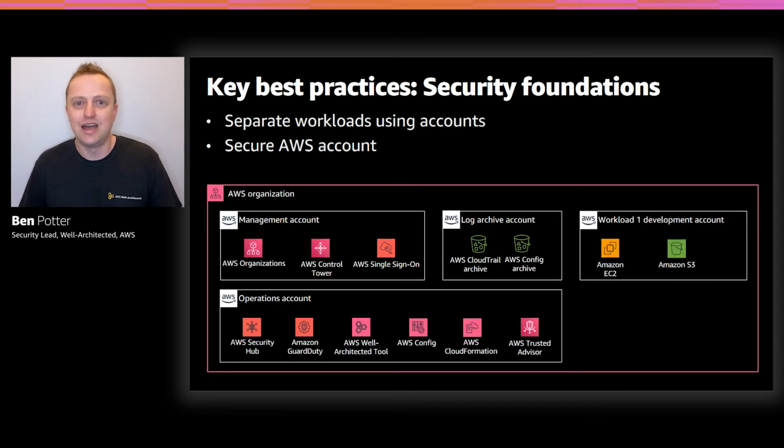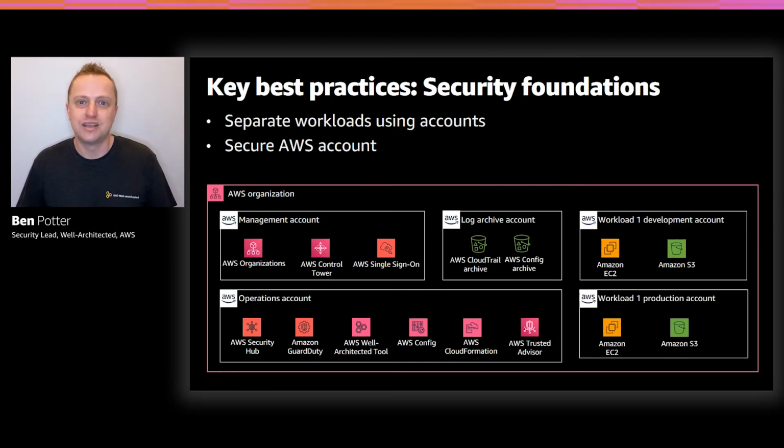Then we can have our workload account. This is where we run our applications. And we want to at least have a separate account for development for an application or a workload and a production account. So this is where we're running our services that do things in our accounts.